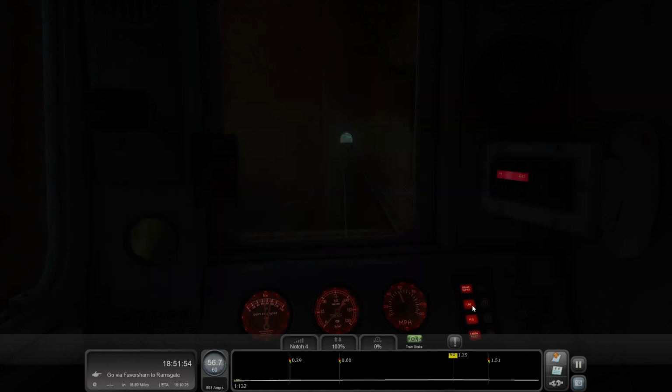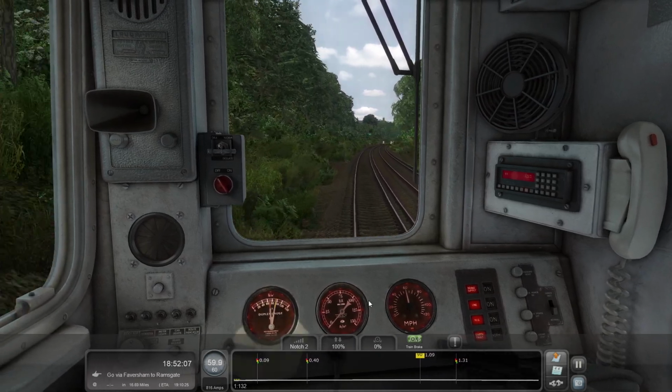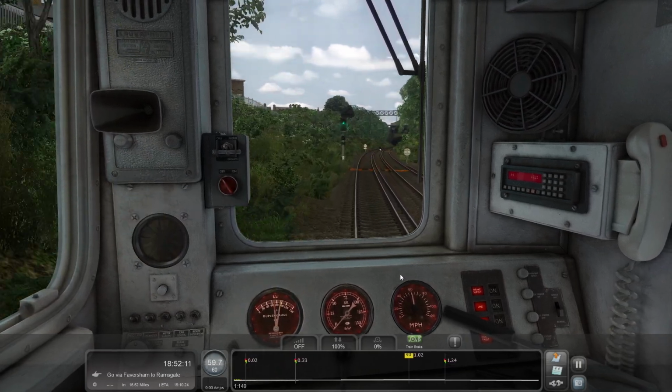I am just going to double check that. Yep, it looks absolutely acceptable. See, we're already 10 minutes in. We're only just passing, we're not even past Gillingham yet. Which goes to show it's the slow speed section, I suppose.